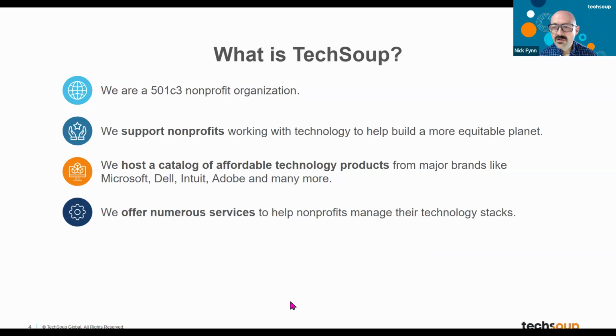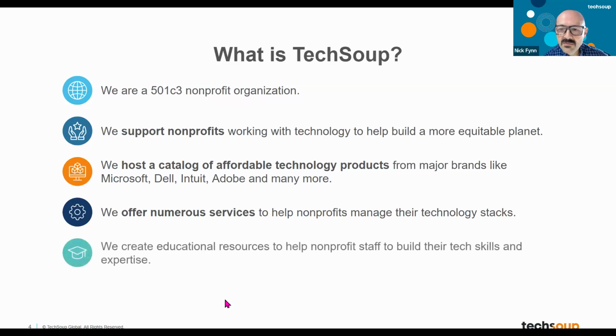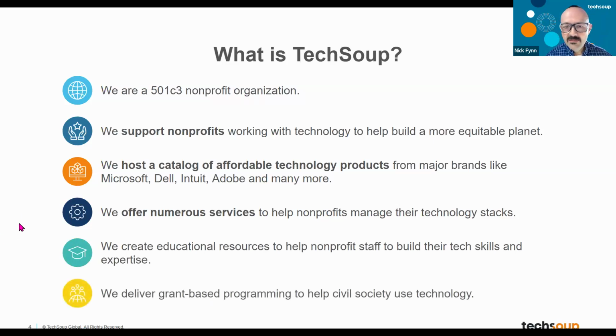We offer numerous services to help nonprofits manage their technology stack. We're going to talk more about that. But beyond just getting tech from us, you can also get support services to help you use it properly, implement it properly. We also create educational resources to help nonprofit staff build their tech skills and expertise. And like many of you on this call, we also deliver our own grant-based programming, and in our case, focused on helping civil society to use technology.